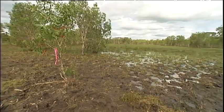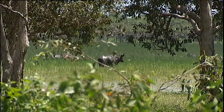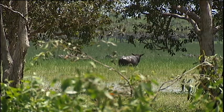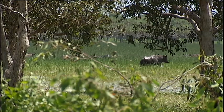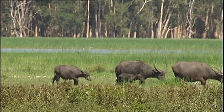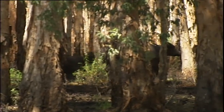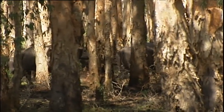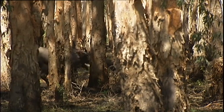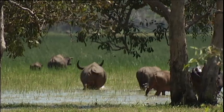Mimosa is a really heavy woody weed that, if it's left to get out of control, will completely destroy a floodplain area. This is the first year of a 10-year plan to increase the buffalo cull. It's an ambitious task, and the rangers want help, whether that's more financial assistance or using the export industry to help keep the numbers down. Meanwhile, the buffalo numbers continue to swell.